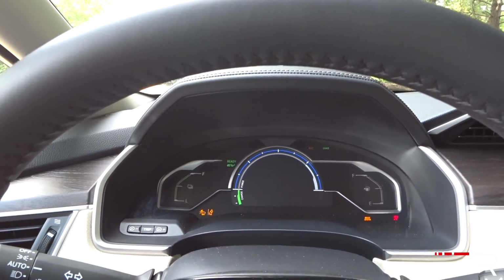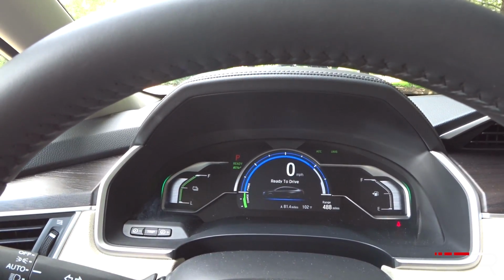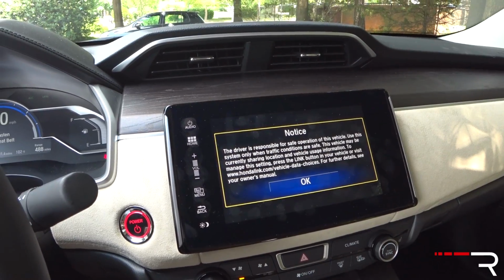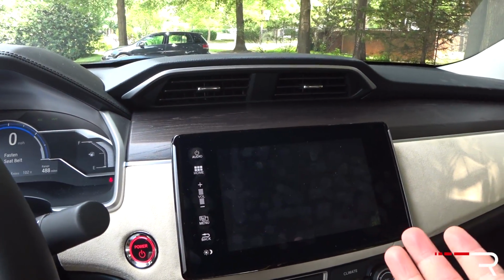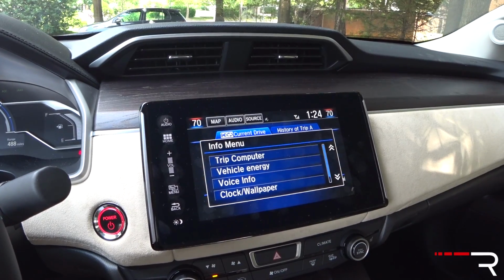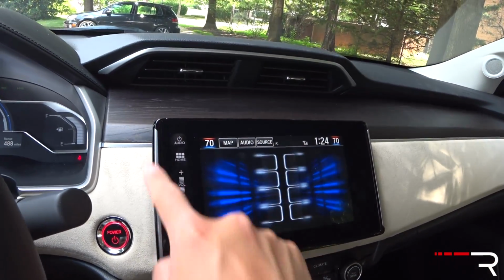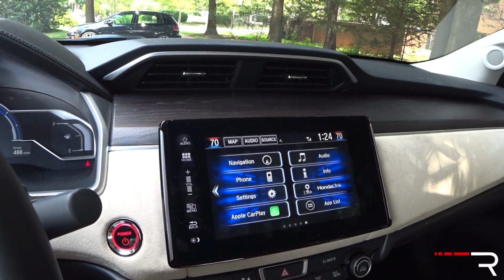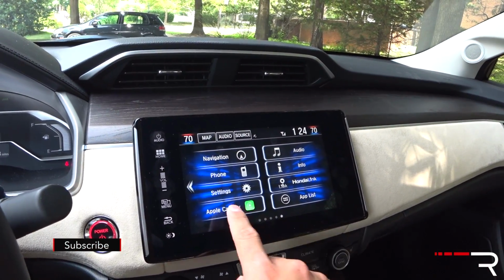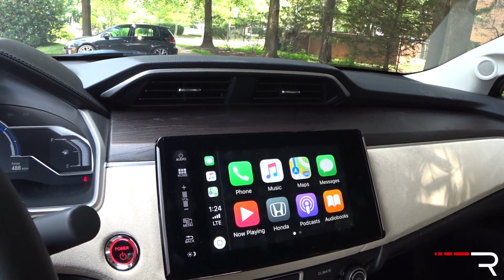You can see the gauges have a full LCD in the center and basically to the sides. They're pretty unique. The center display here, this is the Honda Link Infotainment System. It's an 8-inch display. This is actually the older Honda Link system. It's not the same newer one that I showed you in the Insight, which kind of reminds you that the Clarity has been around for a couple of years. No volume button, as you can see. This is the old head unit that definitely doesn't work as quickly or as well as the newer system, but you do still get features like Apple CarPlay and Android Auto, which is definitely a great thing.